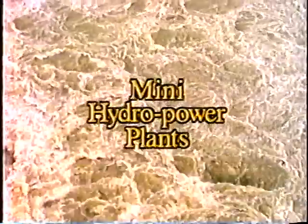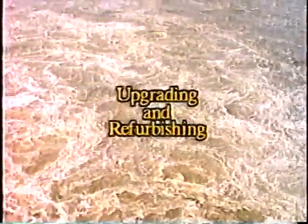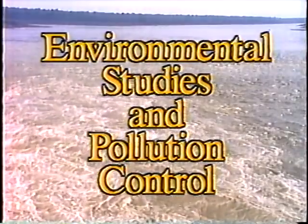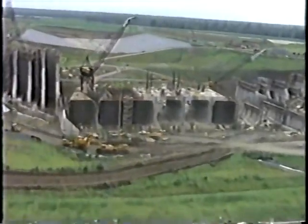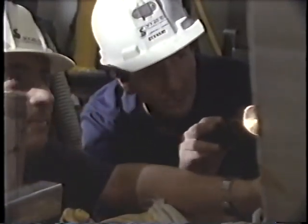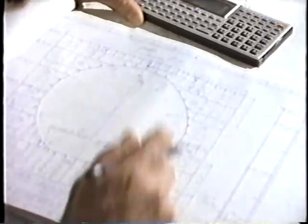This global experience encompasses every aspect of hydraulic engineering and planning. Rarely does a Sogrea engineer encounter a challenge for which there is not a wealth of precedent upon which to draw. Given the complexity and impact of hydroelectric plant design and construction, any aspect of this broad experience may come into play. With Sogrea as your consulting engineer, you are assured that no element of the project will be overlooked or receive less than expert attention.